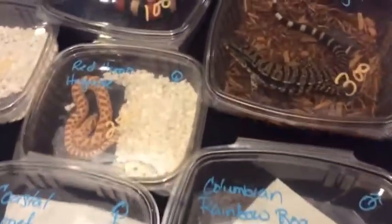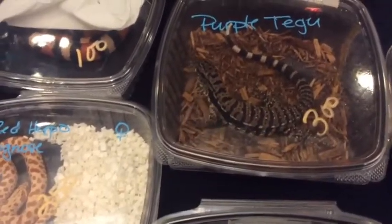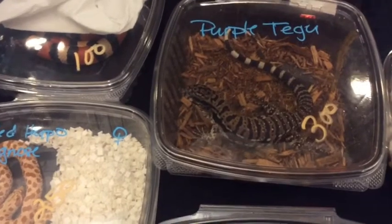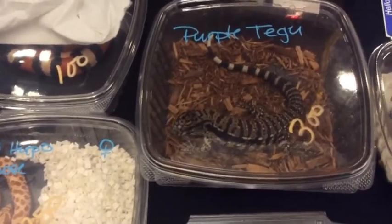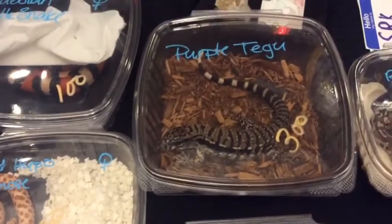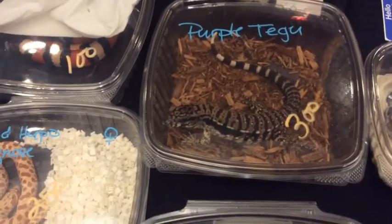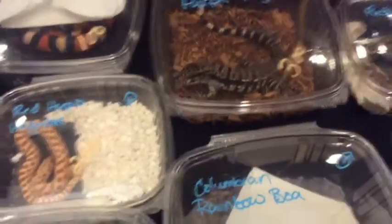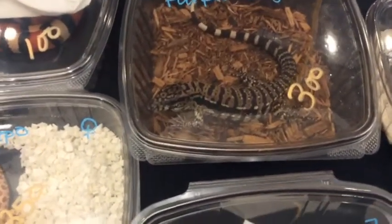Oh, look at this tegu. A purple tegu. Now, as they get older, they take on a more purple color, is that what you're saying? Excellent. I hadn't heard of that one before. It'll be bluish, but with a purple tint. Excellent. They are just so cool. They're about as close as you can get to a dinosaur, I think, that at least you can keep in your home.